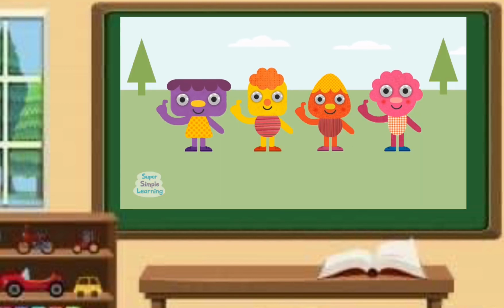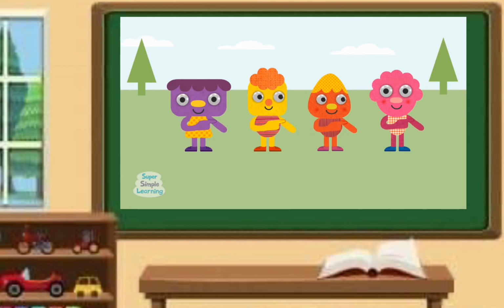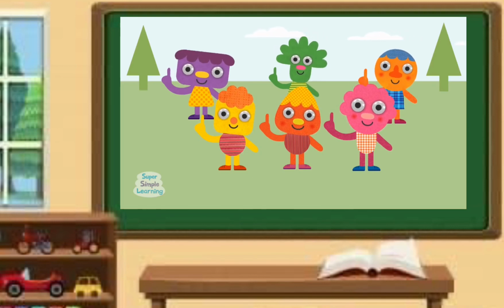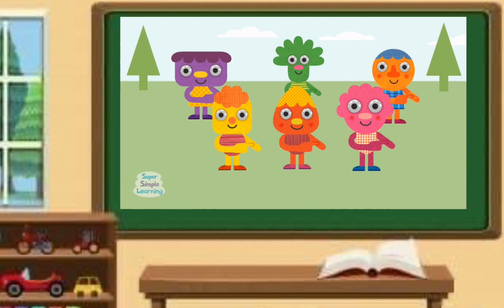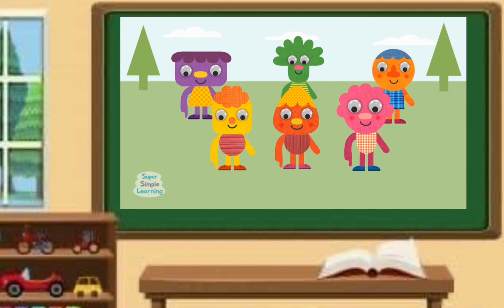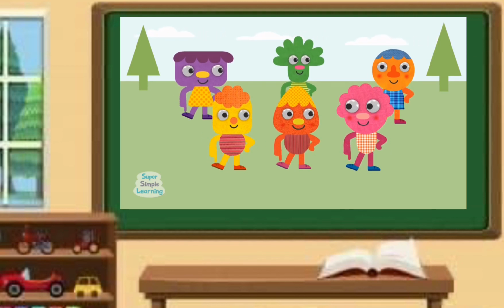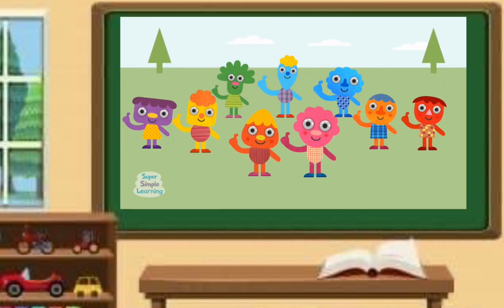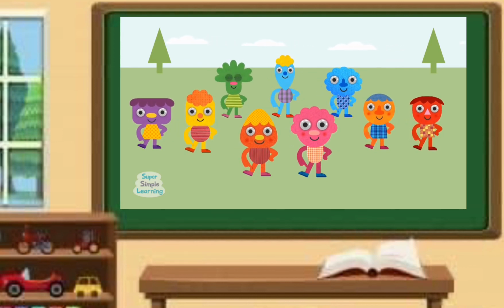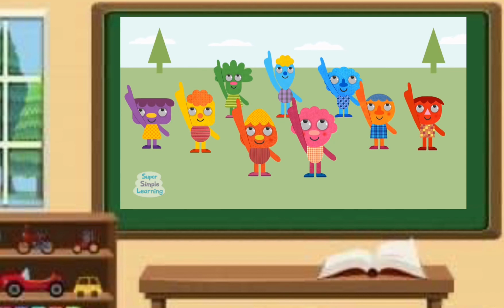One little finger, one little finger, one little finger, tap, tap, tap. Point your finger up, point your finger down, put it on your arm, arm. One little finger, one little finger, one little finger, tap, tap, tap. Point your finger up, point your finger down, put it on your leg, leg. One little finger, tap, tap, tap. Point your finger up, point your finger down.